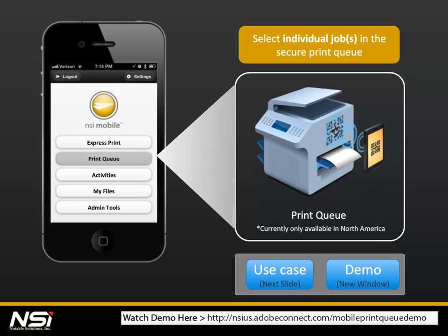Previously, the ability to select individual print jobs required an MFD front panel integration, limiting the number of devices supporting this function. Now, at any MFD or even a printer without front panel integration, just scan the QR code attached to the printer, select the desired job or jobs, and the print job will begin printing at that printer.